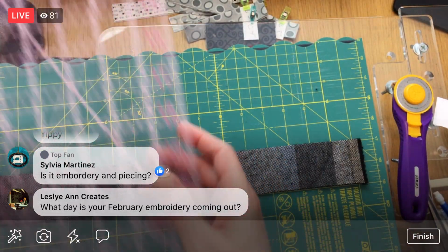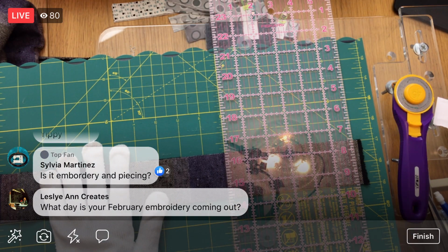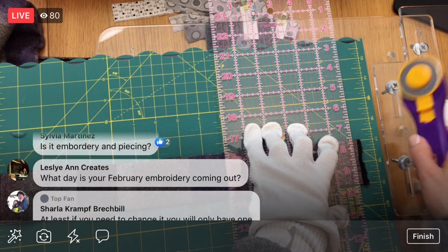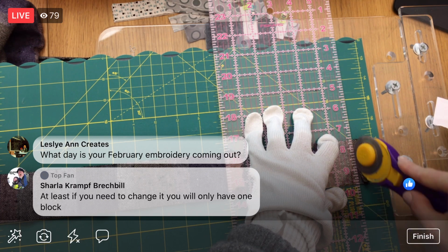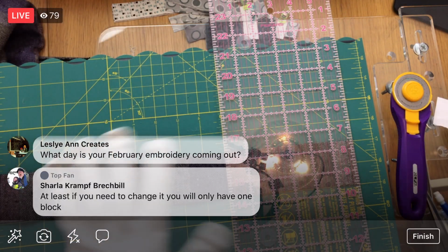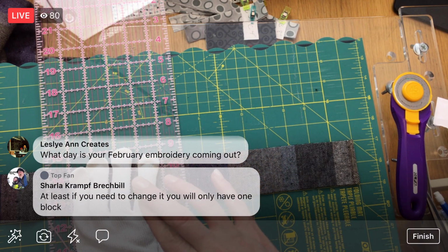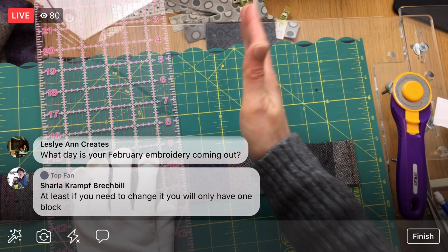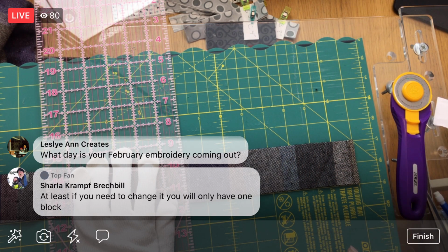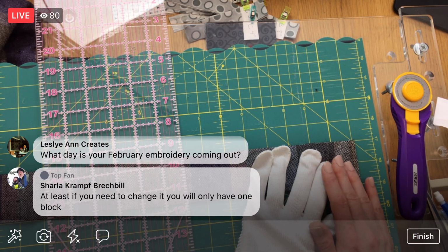Oh, Leslie, so the day, the first of the month, that's a good point. So this is the last week that you can get the mandala love pattern. So that's going away. That's January's block of the month. So January 31st is the last day. The new block goes up basically at midnight. So the old block goes away, and then you just gotta give me time to hit the button, and then it will turn into the February one. So it's the first of the month right away.